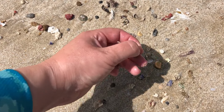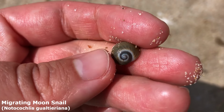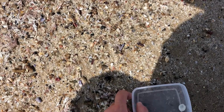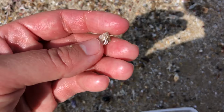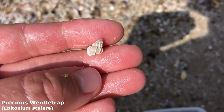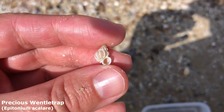It looks like, yes, there is a bit of a chip on that lip, I've noticed. Here we go. It's a lovely migrating moon snail with a tiny chip. I crouched down here hoping to see something. I did not actually see that until I picked up 3 broken things first. Oh, he's got a nice point, everyone. I was looking at that and I thought it was just half of a wentletrap. He's also got a very nice opening too.